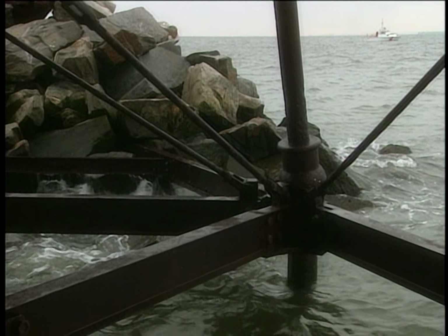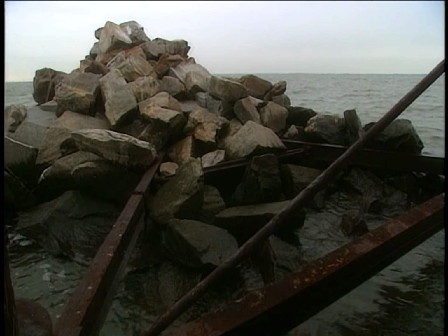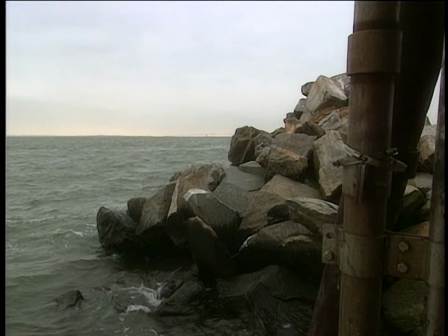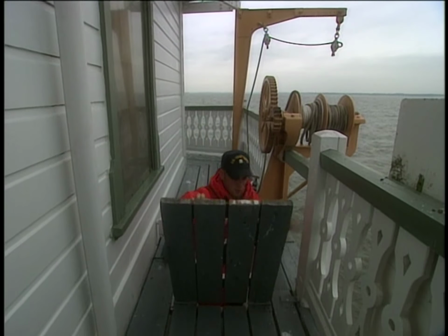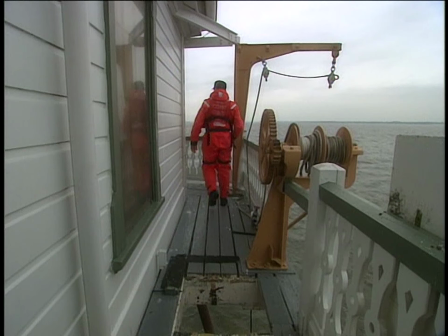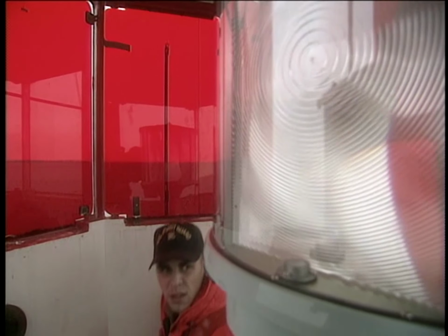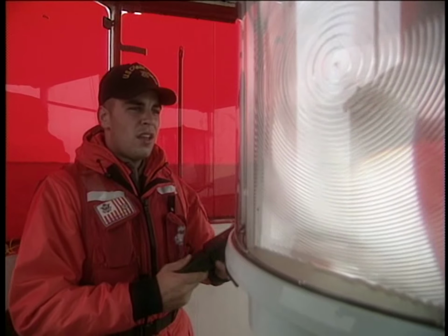Because of large piles of rock that protect it north and south, it has managed to survive the ice flows for more than a century. It remains the only screw pile lighthouse on the Chesapeake Bay in its original location. And it was the last lighthouse on the Chesapeake Bay that was still occupied by Coast Guardsmen. It wasn't automated until sometime in the 1980s.